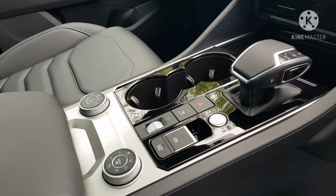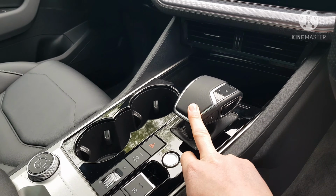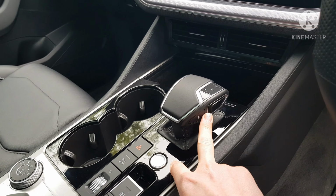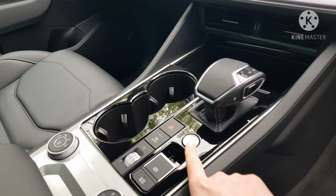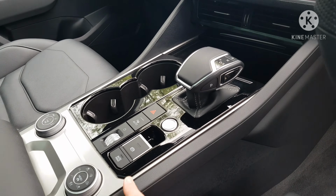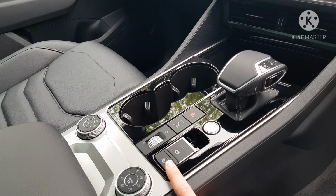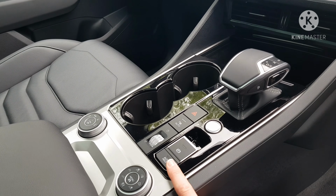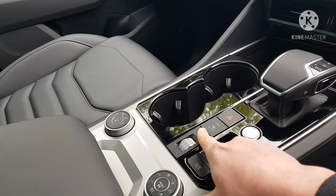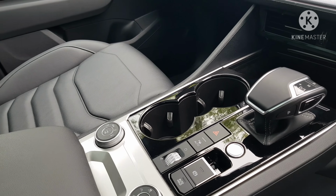Cup holders, gear lever, but obviously being an auto, just reverse, neutral and drive. And you can also go in sport mode, and here's your park button, start stop button, park lever, auto hold, which I didn't even know what that does, but I guess that's when you're pulling up and you just want to hold, just sitting somewhere. And this is your volume control and your radio on, and hazards.